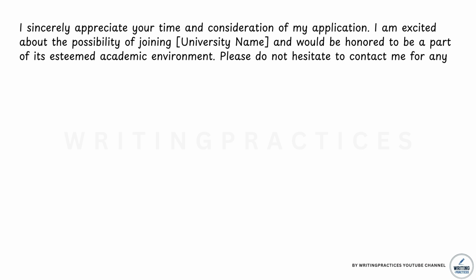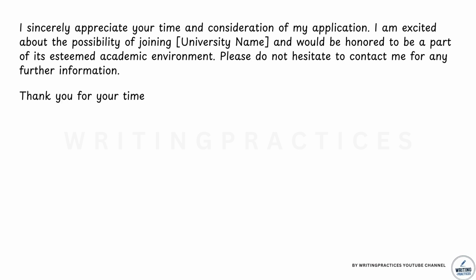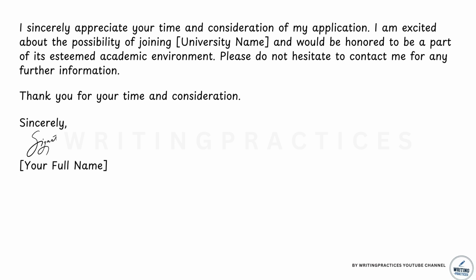This final paragraph is short but impactful. You're expressing gratitude while reaffirming your interest in the program. It's also helpful to mention your openness to providing additional information if needed. Sign off. Example: sincerely, your full name. A simple professional closing is all you need here. Avoid informal closings like best regards or cheers.